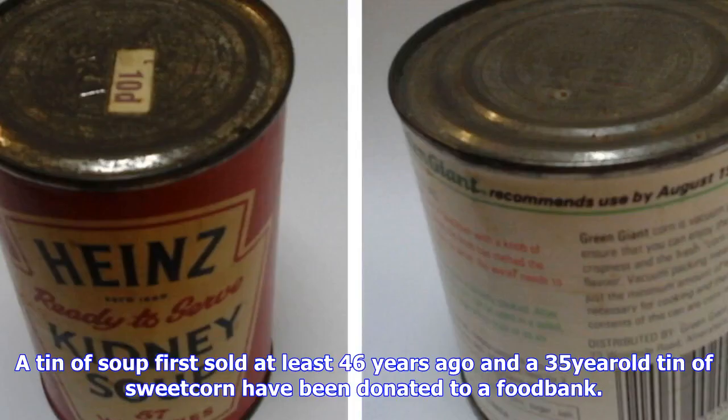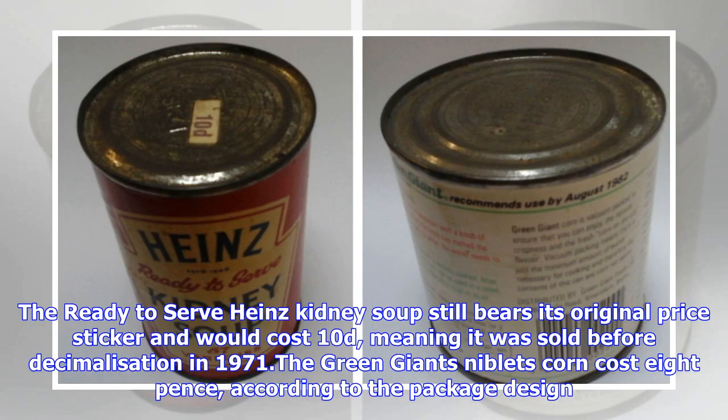A tin of soup first sold at least 46 years ago and a 35-year-old tin of sweet corn have been donated to a food bank. The ready-to-serve Heinz kidney soup still bears its original price sticker and would cost 10d, meaning it was sold before decimalization in 1971. The Green Giant's niblets corn cost 8 pence, according to the package design.